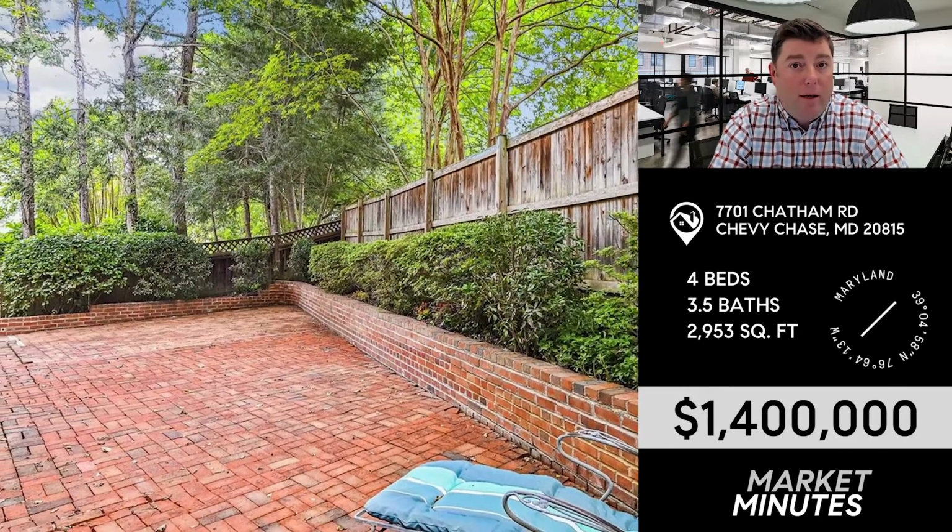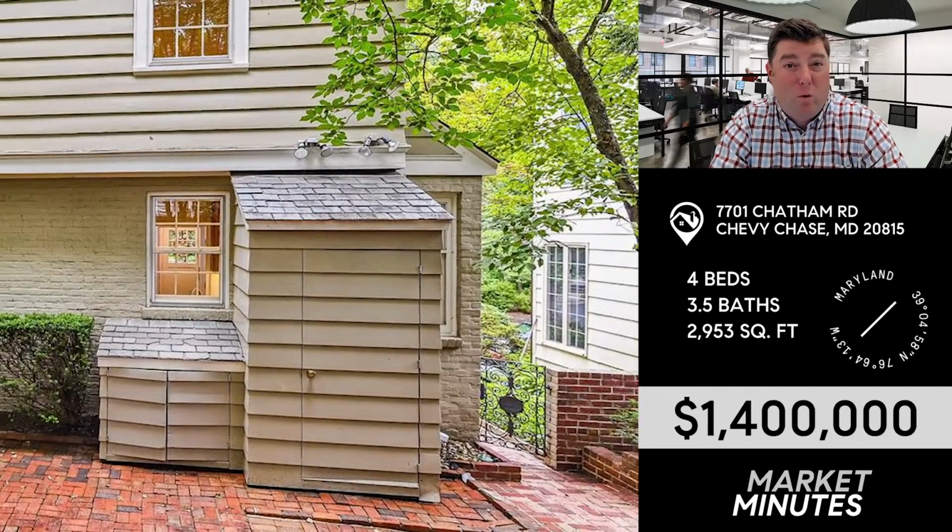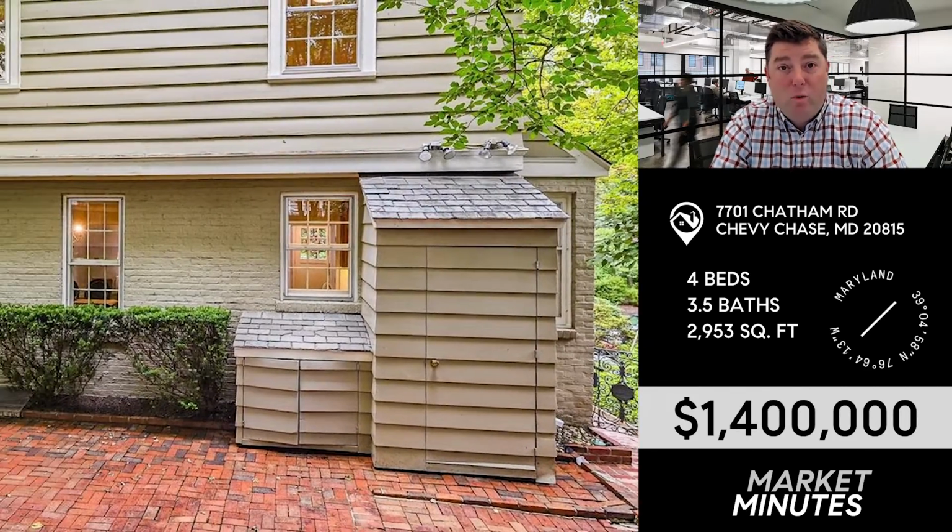I do think that the existence of the second living space on the main level and the garage and that larger primary suite is going to bring a lot of buyers to this. 1.4 million seems perfectly on trend for what the market is bearing at this point. I don't think it goes crazy. I don't think it's going to go well over asking price, but I do think it finds a buyer even over this holiday weekend. Another really interesting one to watch. That's all I got for you this week.